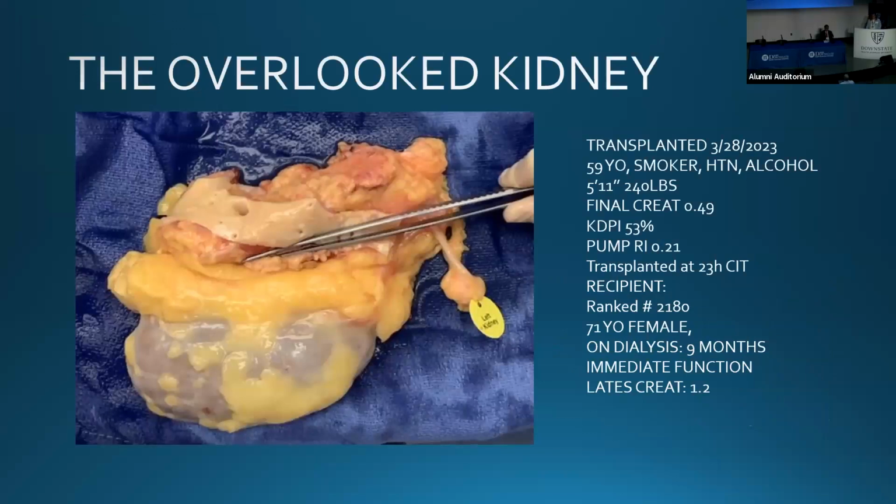So I thought I'd show you what an overlooked kidney looks like, because you may think that the overlooked kidney is the ugly girl who didn't get invited to the dance, but I think that these kidneys can be quite beautiful. This is a kidney we just transplanted on March 28th, and it looks absolutely perfect. Look at this aorta, barely any plaque. The donor was 59 years old, smoker, high blood pressure, and alcohol. But the final creatinine before procurement was 0.49, which is perfect, better than me.